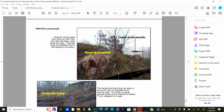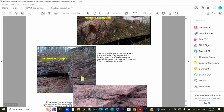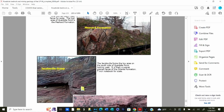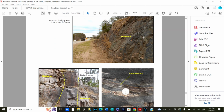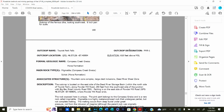And you can see the Mesnard is more vertical here. The Jacobsville does dip slightly, but it's more level. So that's what we call an angular unconformity. Now, this actual contact is covered, but it is right around here. This part is just down here. And in other places, you have intrusive dikes, diabases, basalts, mafic intrusions, stuff like that.